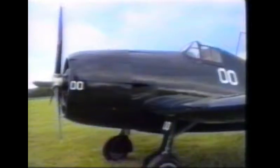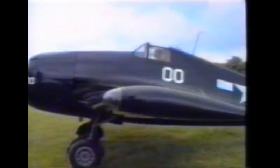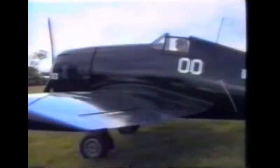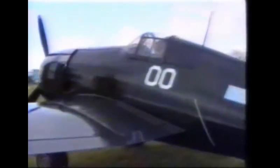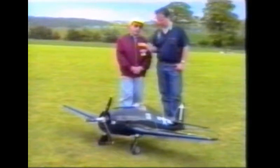That's one of the problems that you can encounter. The model has been extensively modified from the Byron kit to make it scale. All linkages are internal, and the flaps come down slowly, depress elevator, and the wheels retract slowly also.